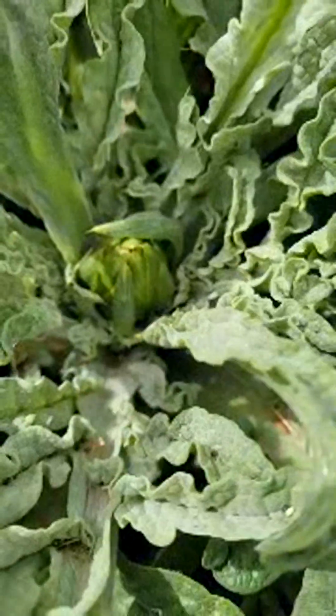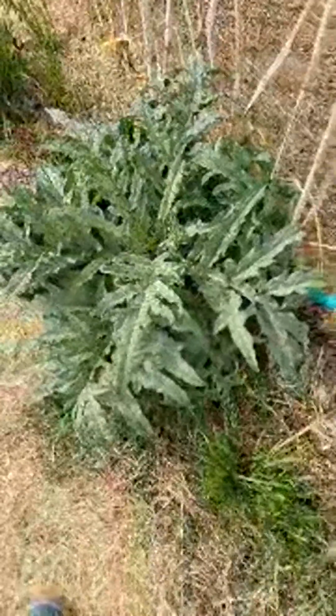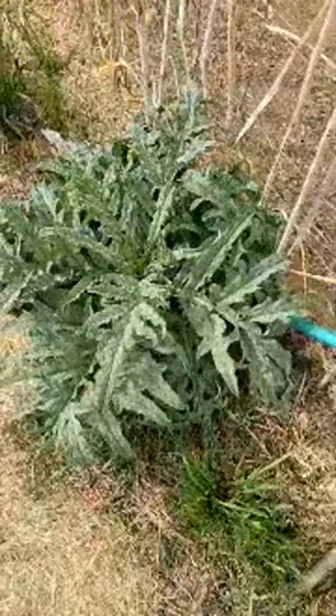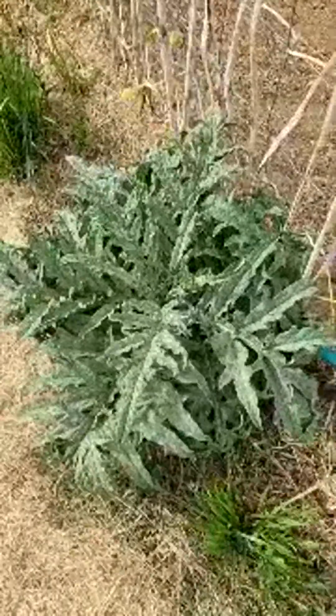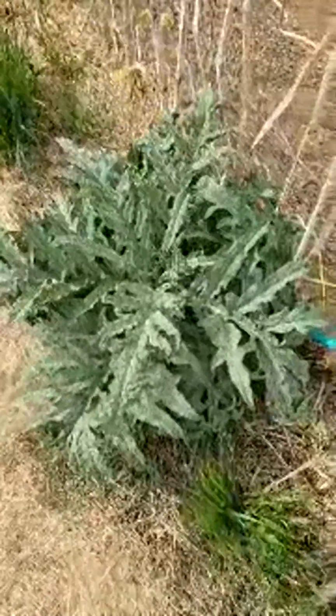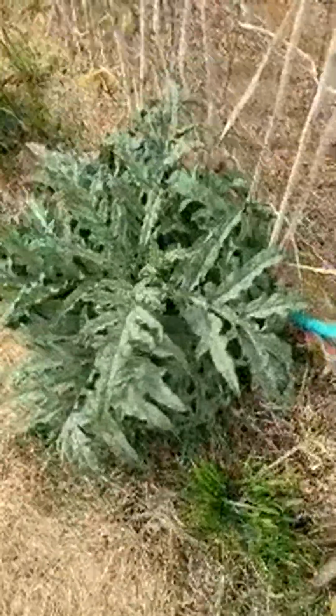Artichoke. Ooh. This guy's a year and a half old, grown from seed. Artichokes are heavy feeders. They like fertile soil and plenty of water.